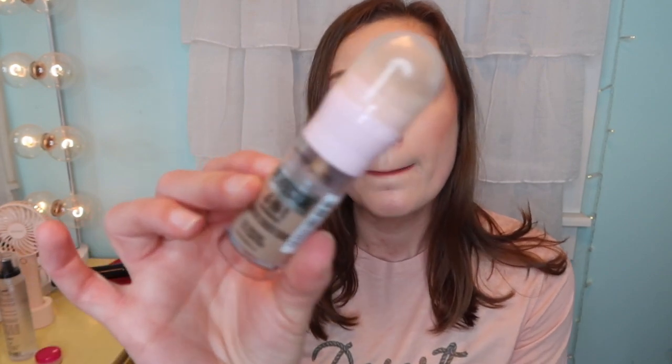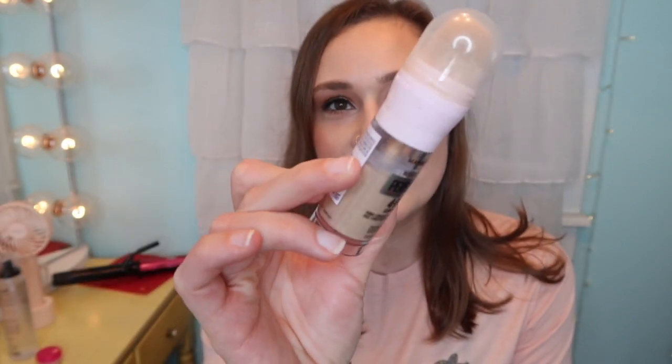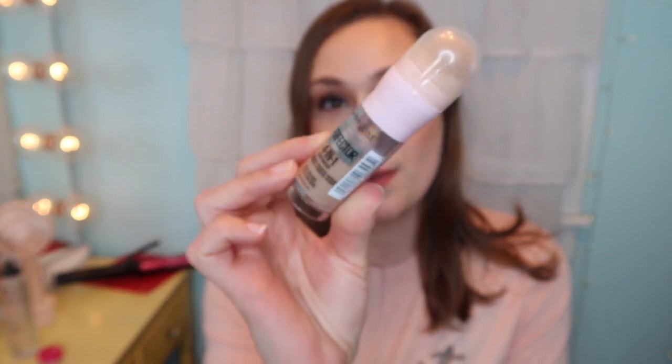So the very first thing that I've been using for primer is the Maybelline Age Rewind Perfector 4-in-1 Glow Makeup. Mine is in Fair Light. I really like it. I also like that you can see how much you've used. I am going to put it back in my collection and rotate in another primer, but I really enjoy this one and I will definitely be back to using it in the near future. It is the primer that I have on today.